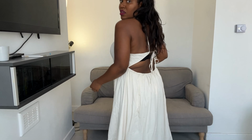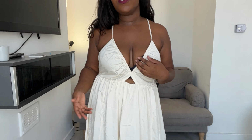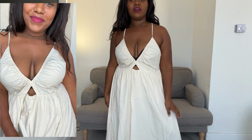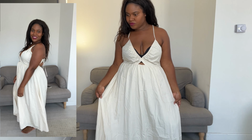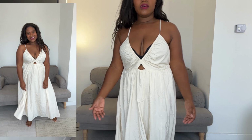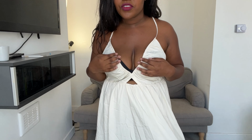Of course I need to tie the drawstring straps a lot better, but it is doing everything I would want it to do. It's feminine, it's fun, it's playful, it's neutral as well. A little bit of a peekaboo here. I'm just loving this dress. I believe the material is polyamide. It has a soft, silky texture and sheen to it, and it's in cream, it's not white.